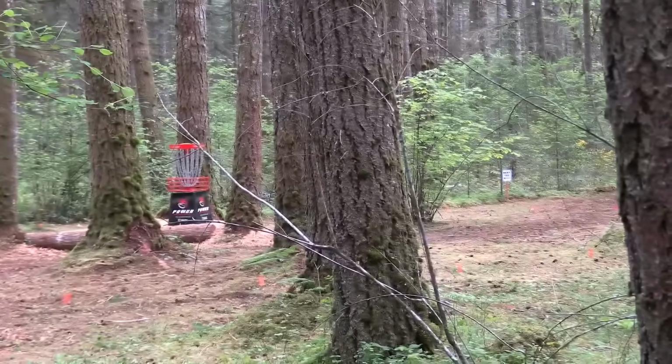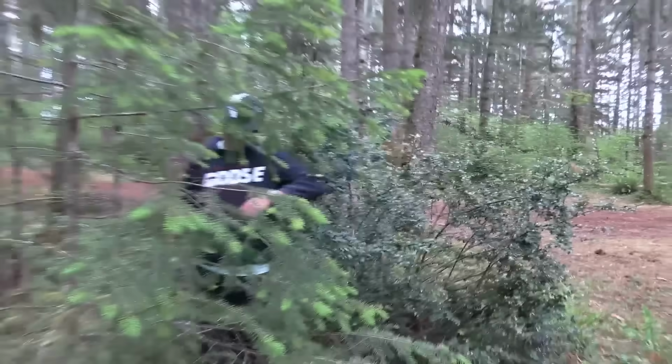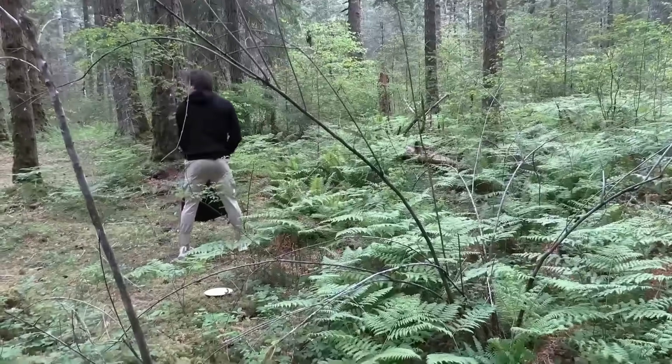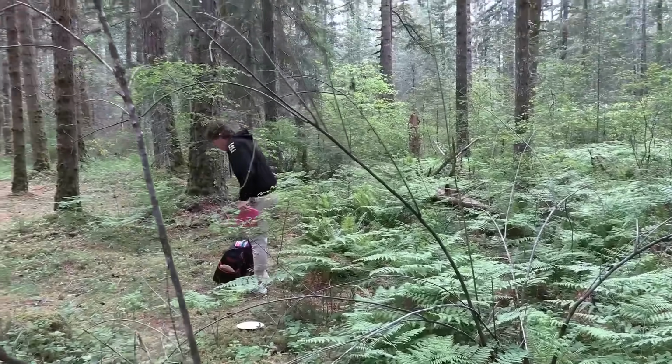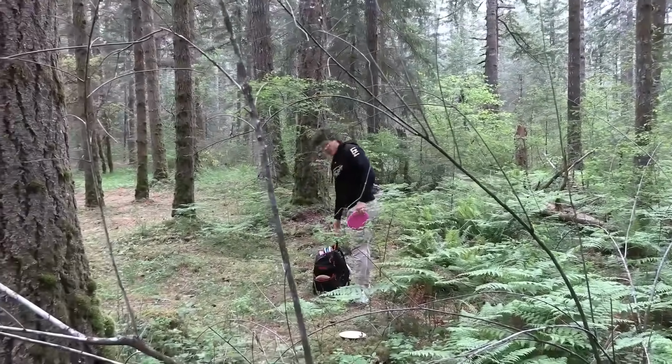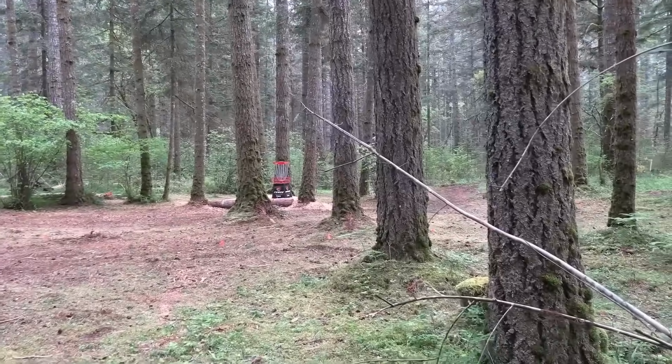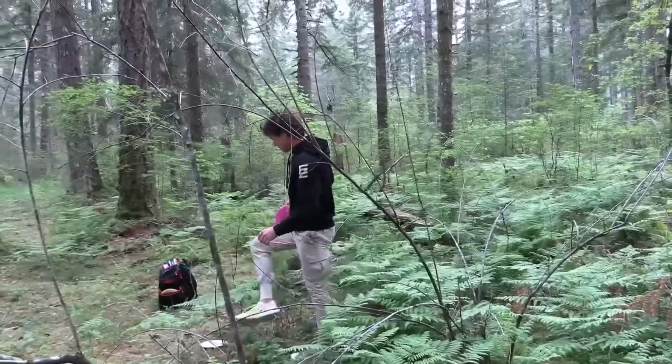I was probably 90 feet there. Nice. Yeah. Hit my line. Cool, right? About 60 here. This is one of those baskets that has a tree right next to it, so if you're on the wrong side of the green, you have that basket completely boned. I do think I can actually just go inside of it, though.